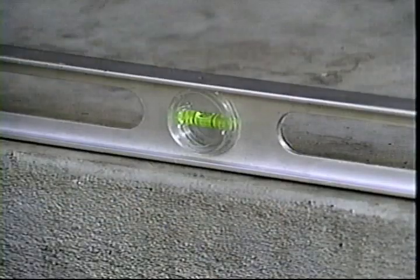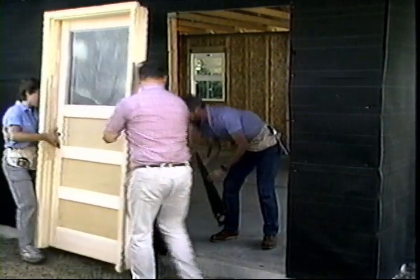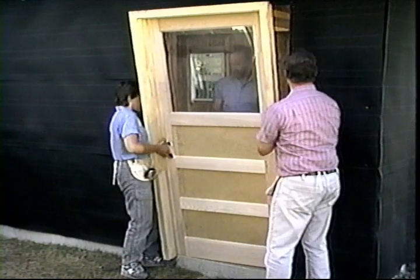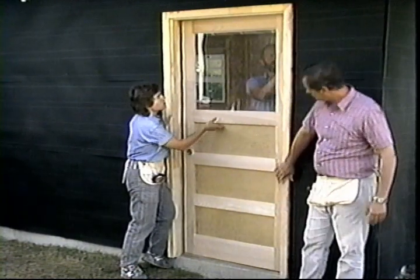Now we need to check the slab for levelness. It looks pretty good. Got it? Yep. Let's put the bottom in first. Great. Beautiful. Kurt, you want to remove the hinge pins and we'll take the door off.